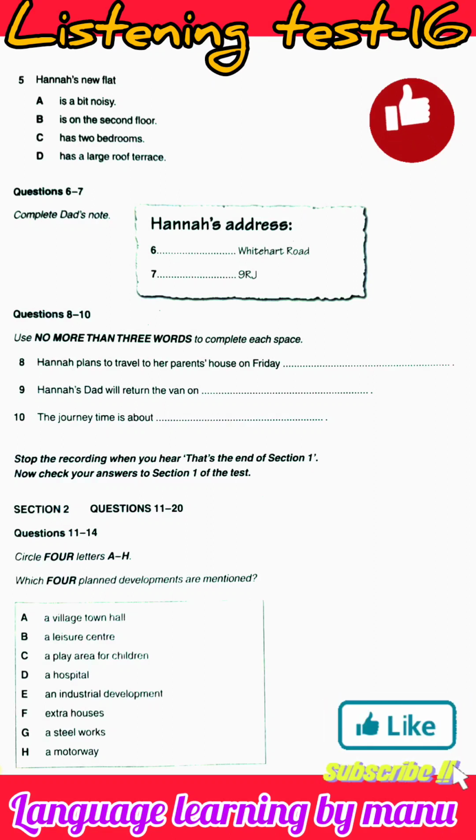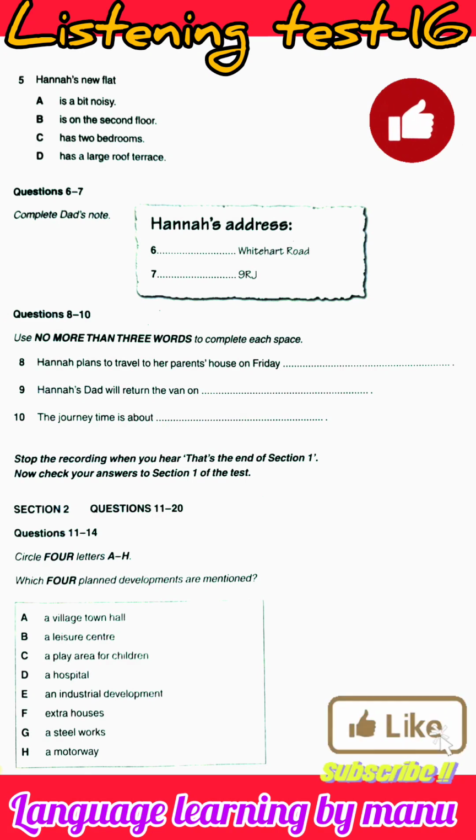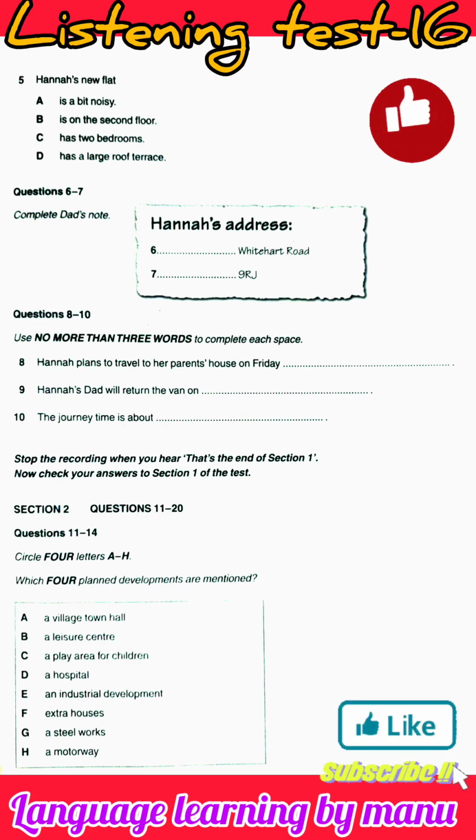Now, what's the address? It's 22B White Hart Road. 22E. No, 22B. B for banana. Right. And it's White Hart Road? Yes? And the postcode? Oh, I don't think I've got it. OK. No, here it is. It's EX15 9RJ. This line is bad. Is that EX50? No, it's EX15.